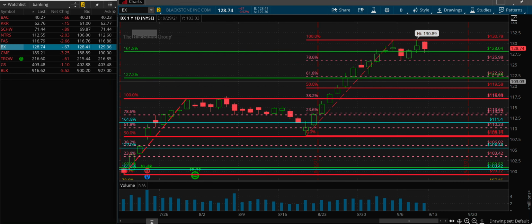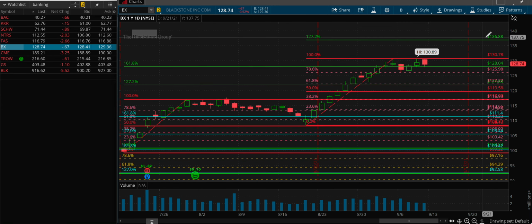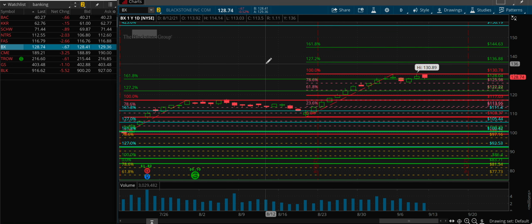Blackstone, I don't see a problem with it. Looks great to me. Give it just a little bit. Like I said, if the market does absolutely horrendous, then you might need to back off just a little bit. Give it some breathing space before it breaks off to the 136, maybe even the 144 area.